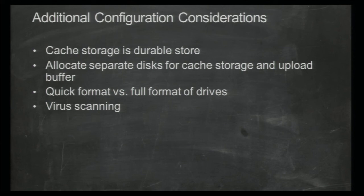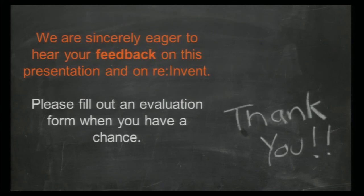So with that, I hope that gave you a good sense of how the storage gateway works, what the key use cases are, and what are some of the things to keep in mind when you're allocating local storage or provisioning storage up in S3.